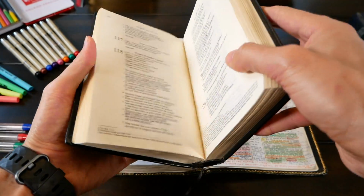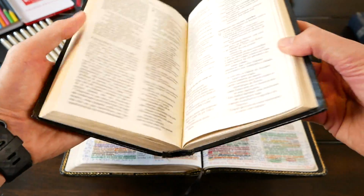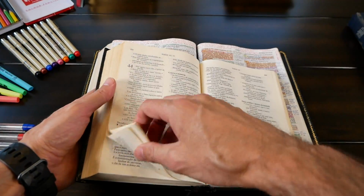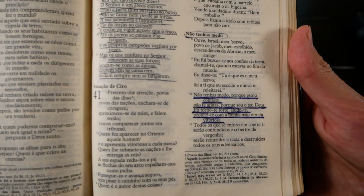If you watch my video on suicidal thoughts, you will see this Bible there. It's a Bible in contemporary Portuguese, and I was born and raised in Portugal, so that's why. I was just starting to read the Bible, so I would underline just with a regular blue or black pen, and I wouldn't even care what the pen was.